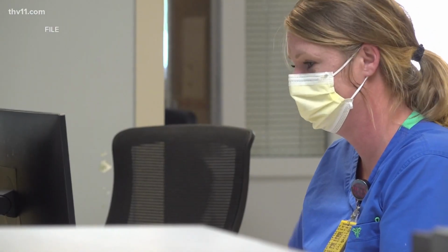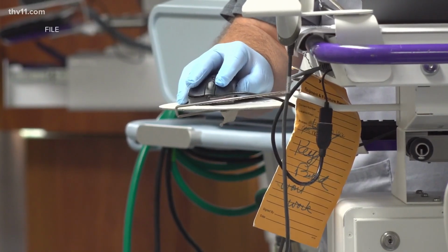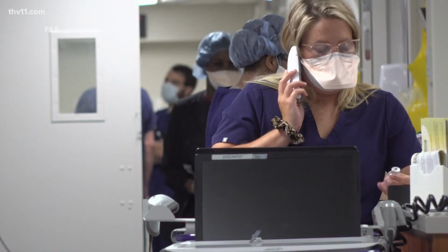The staff at the hospital that treated Arkansas's first COVID patient is using this milestone to look back and look forward. Dr. Nazneen Jamal was on the front lines. She and everyone else quickly adjusted to the best way to care for ill patients. Here's what she had to say when we asked her about the change about response to COVID-19.